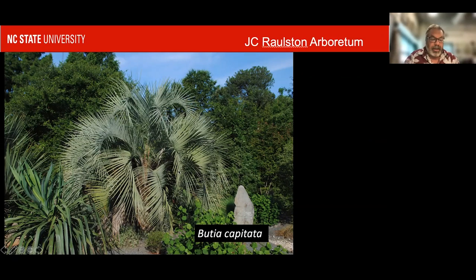So it's got this nice head of foliage. Now, this is called the jelly palm, and it gets that name because the fruit, about an inch or so, yellow to red, can be really pretty tasty if you eat the coating off the fruit. It's sweet, but starchy. It's an unusual combination for Westerners, I would say.